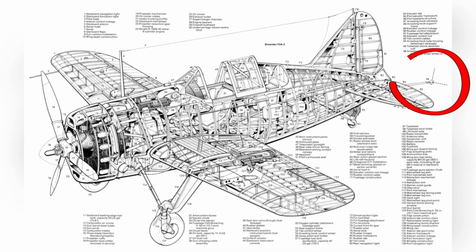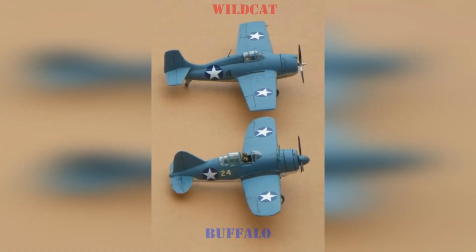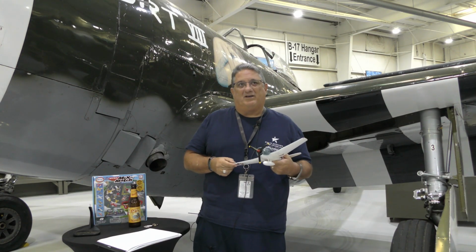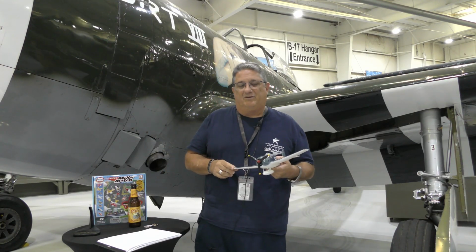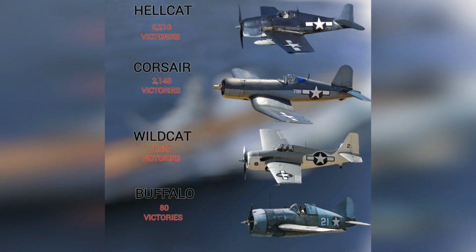Now, the interesting thing is it actually beat out the Wildcat, and the Wildcat originally started out as a biplane, and then they brought it back as a monoplane, and then ultimately it moved forward in the Navy's mind as they got more and more disenchanted with the Buffalo, and we know what happened with the Wildcat. The Wildcat held the line until this Hellcat could get in there and really turn the tide in the Pacific.